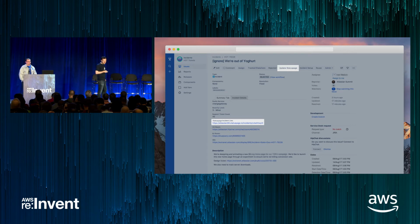And in the same pattern as the rest of the tools I've discussed today, once the Statuspage incident has been created, a URL of that exact incident is printed back on the Jira ticket. Yet again, we see the power of having all comms channels in a single place and a click away for everyone.